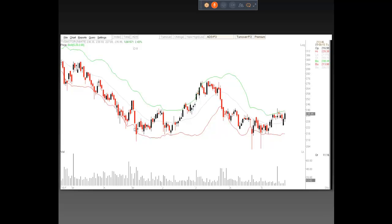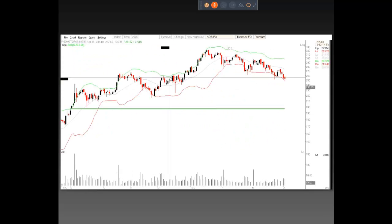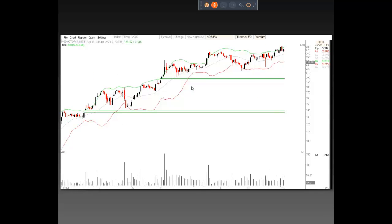So it is trying to cover 95% of the candles within the green and the red. In very simple layman's language, it can be said that it is trying to encompass 95 times out of 100 candles within these, the green and the red. But these bands have the nature to contract and expand.